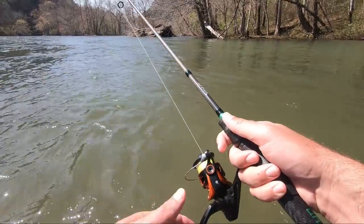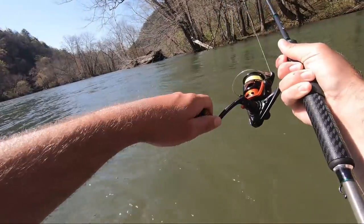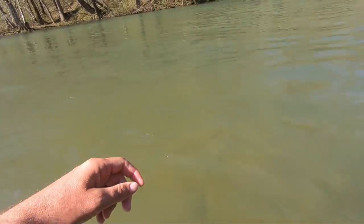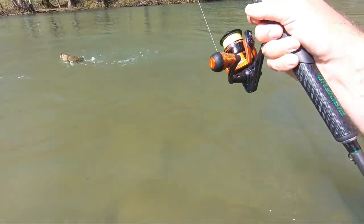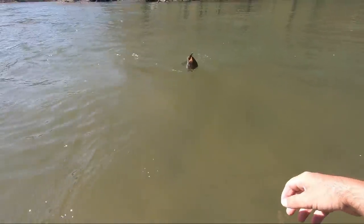Oh, there's one. Yes! Oh, it's another good one. It's about 10 minutes later. Dude, this one is dark. Look at that fish. This one ain't as big, but this is super nice.